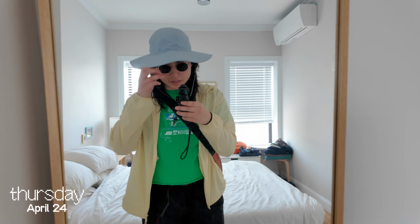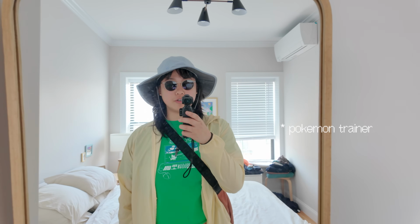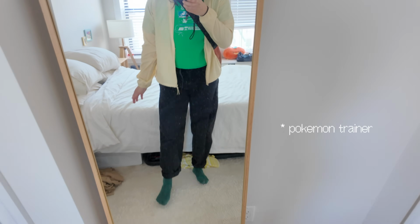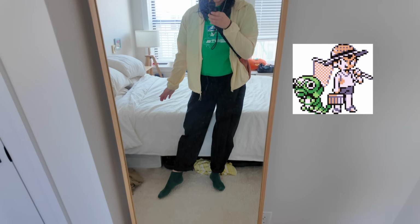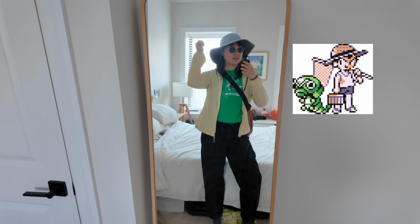Robert said this fit is giving bug type gym leader, which I'm like, that's a compliment. Okay. You know, it is really giving bug. I need a net to catch some bugs like this.